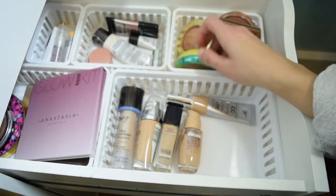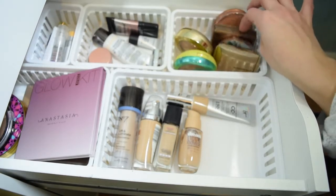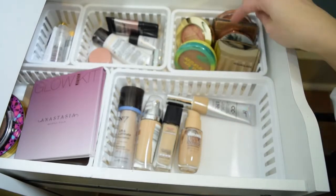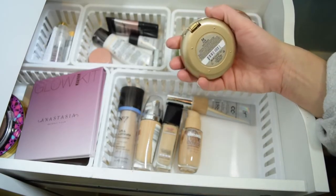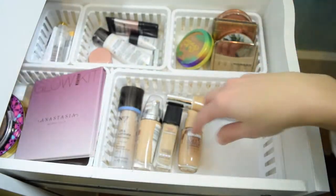But we need a bronzer. There is a bronzer in the palette I'm going to pick, but I think I want an additional one, because I think I'll just take that palette when I leave, but then put it back when I get back, so not actually use it for the week. We're going to go back to Milani. This is 04 Glow Baked Bronzer, so we will pull that.